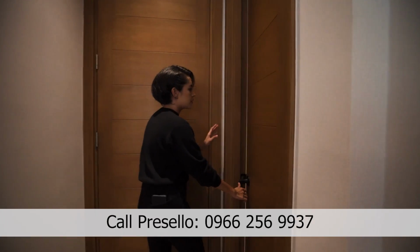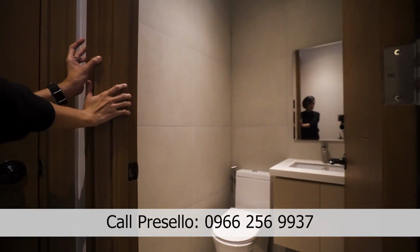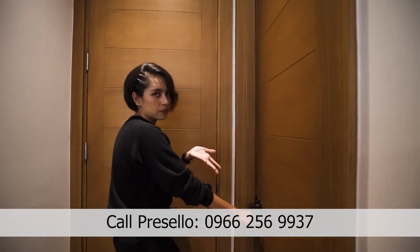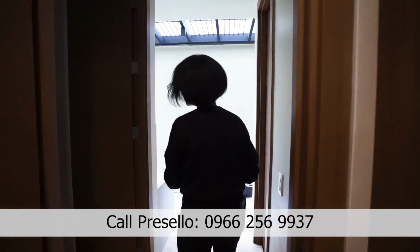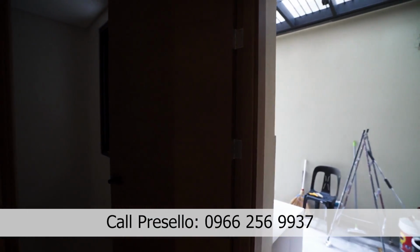And then over here, you have the guest accessible powder room with a sink and a toilet. So if you were to entertain anyone here, whether friends or family, and they need to go to the comfort room, this is where you lead them to. And then this one leads to the back or the service area, as well as your staff quarters. Still with high ceiling, by the way.